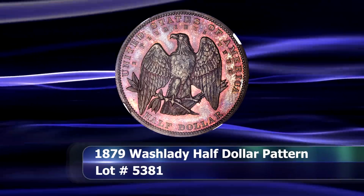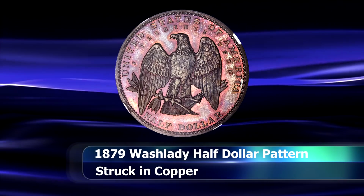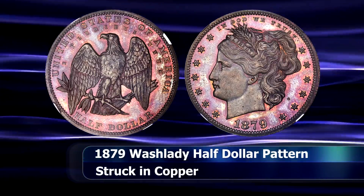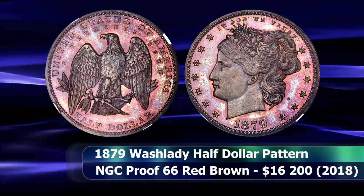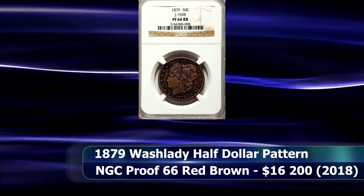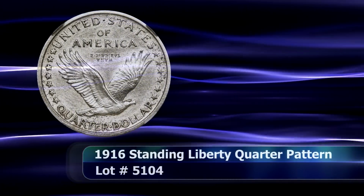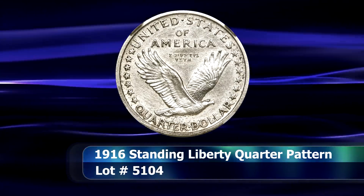Charles Barber's Washlady designs have always proven somewhat fascinating to me. The Washlady nomenclature was supposedly given to the design by renowned coin dealer David Proskey, owing to the apparent disheveled appearance of Liberty's hair on the obverse portrait. On this specimen, the pattern is struck in copper with a half-dollar denomination. The coin attained a grade of Proof 66 Red-Brown from NGC and sold for $16,200.